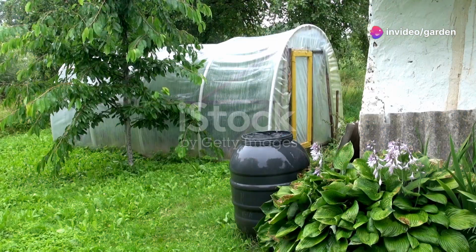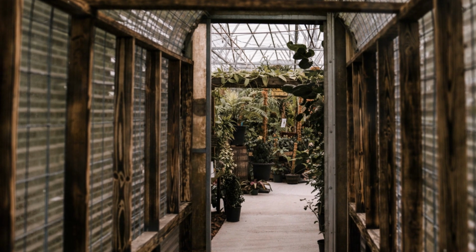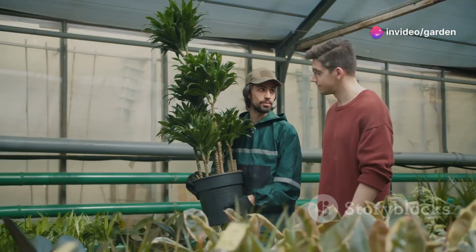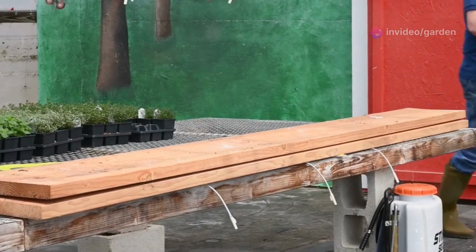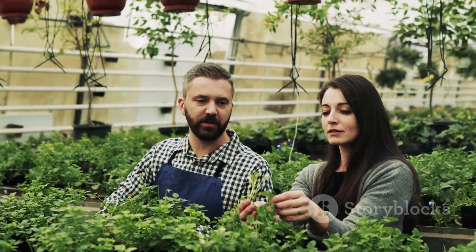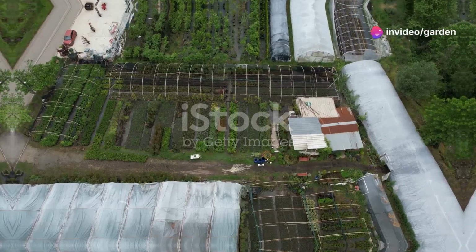When it comes to selecting a greenhouse, you have a few options: freestanding, lean-to, and portable greenhouses. Each type has its advantages. For instance, freestanding greenhouses offer flexibility in placement, while lean-to greenhouses save space by attaching to your home. Portable options are perfect for those just starting and can easily be moved around. Think about your available space, budget, and the types of plants you wish to grow when making your decision.